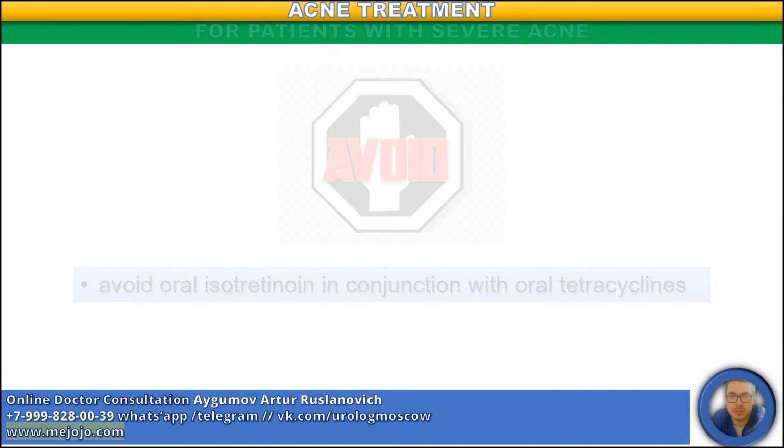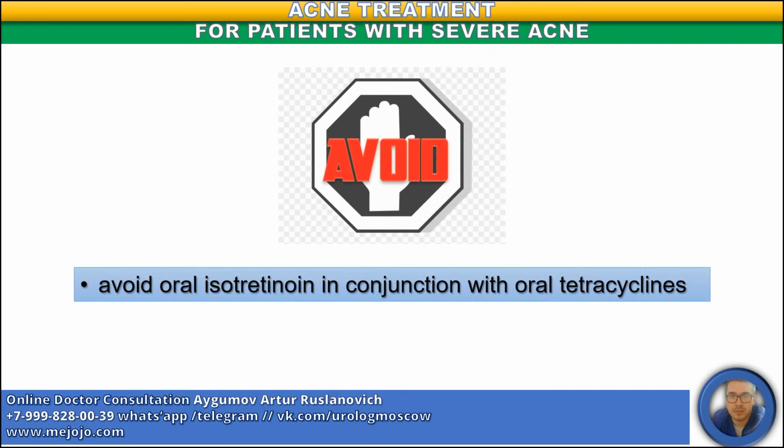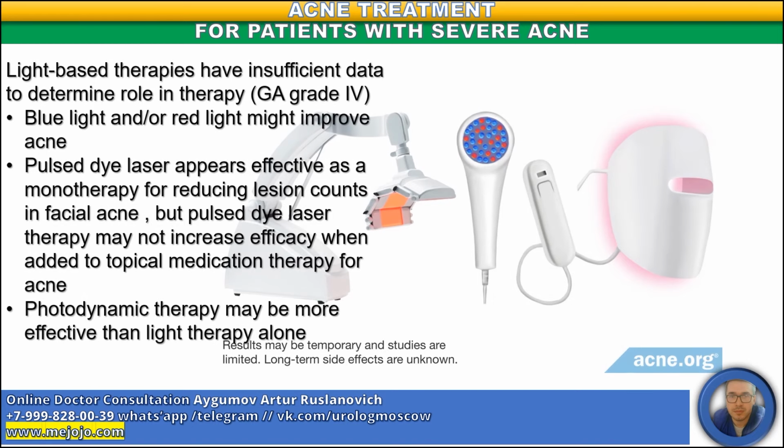Avoid oral isotretinoin in conjunction with oral tetracyclines. Light-based therapies have insufficient data to determine their role in therapy. Blue light and/or red light might improve acne.